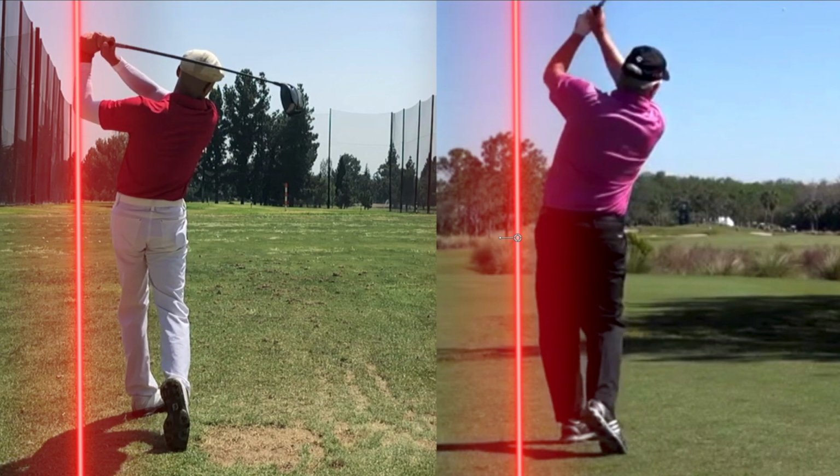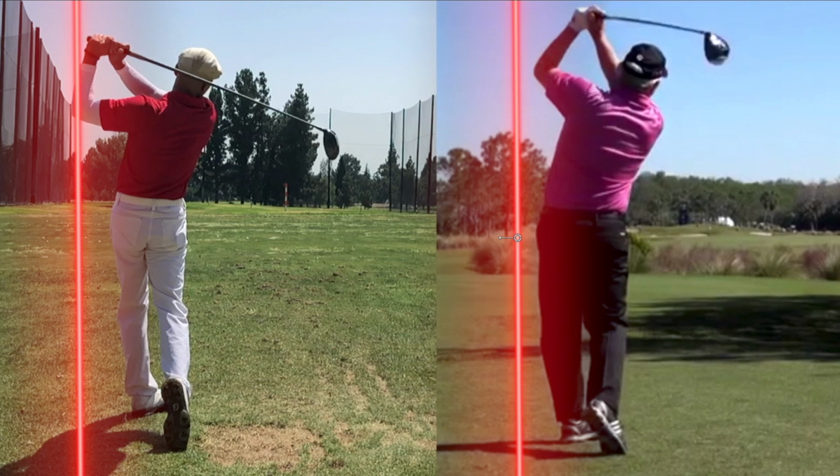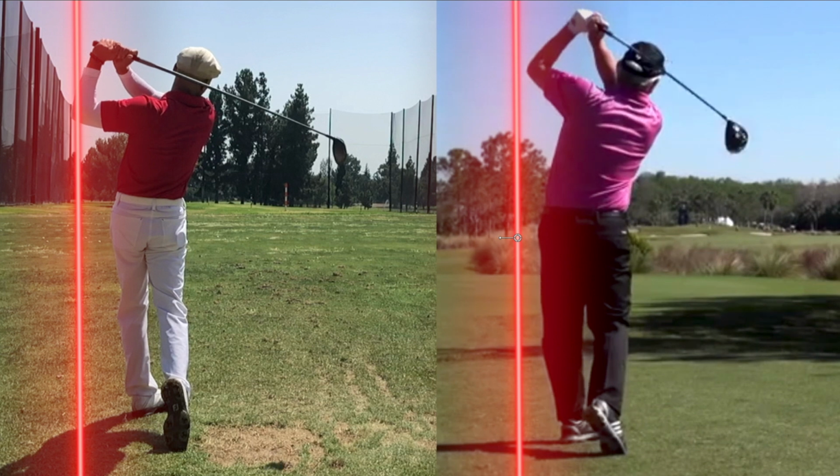So if I could have Mr. Irwin's game, I would trade my swing for his game. I enjoy working on the aesthetics of the swing, though. That's one of the things that I really enjoy. But the function of Mr. Irwin's swing is undeniable. He's one of the greatest golfers that ever lived.